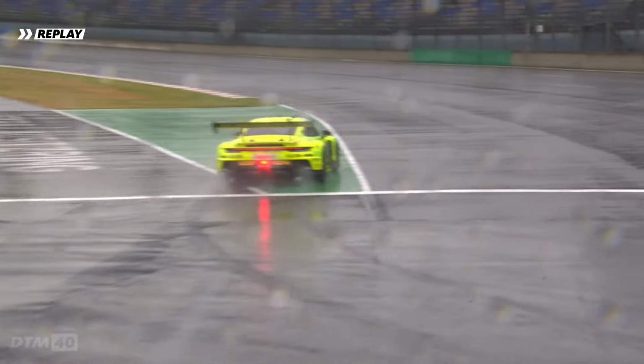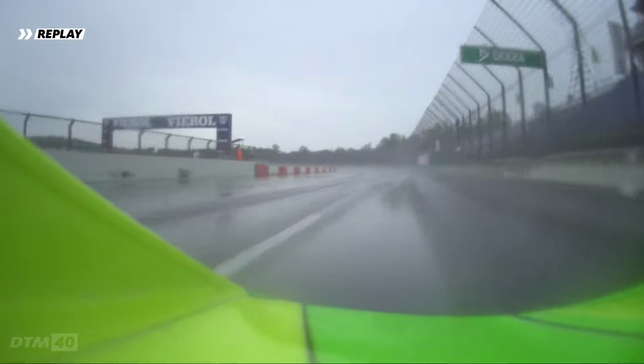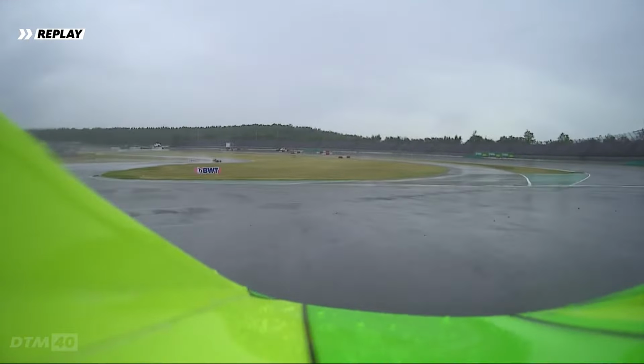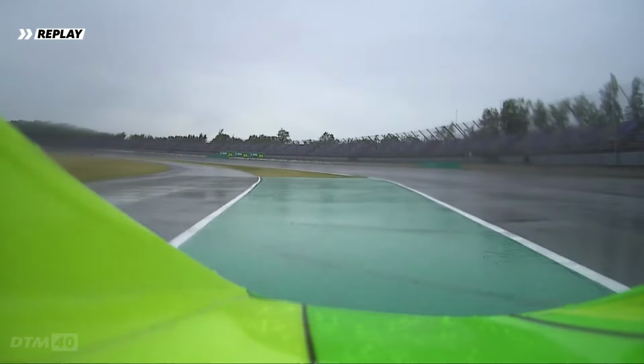It just didn't turn in, did it? You're trying to clip that apex on the inside, and you can see the front wheels just carried on, going straight on, understeered. And there's still a fair bit of standing water there, isn't there? There's a bit of camber to the circuit as well. But luckily, there's also an escape road.